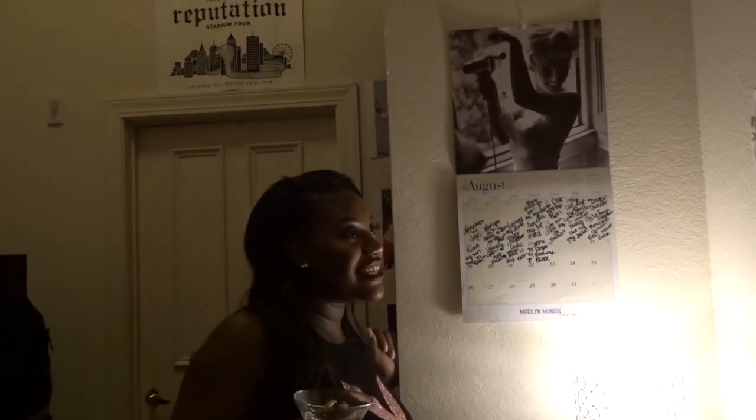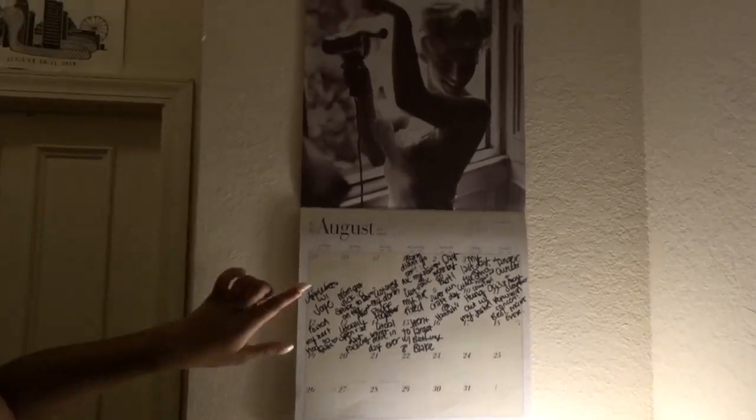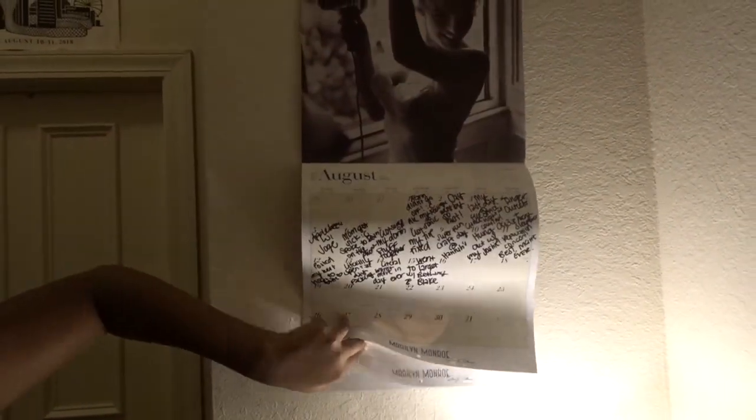So my favorite thing over here is my calendar, which I've had a Marilyn Monroe calendar every year since 2013. And then I always write down one thing that happens each day. And so you can fill up the years and look back on them and read them at the end of the year. It's the best. Do that, because you just get to look back and compare years, and that's fun.